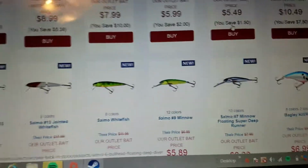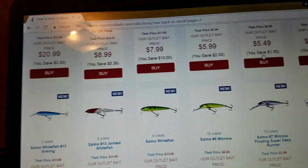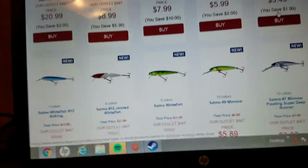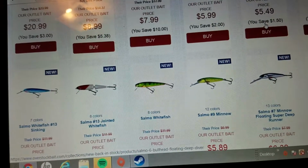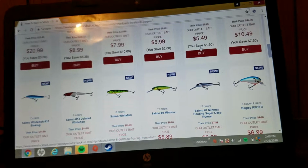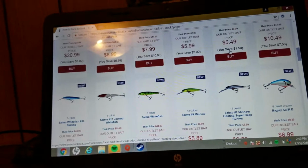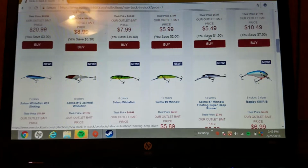In my opinion, I'd buy off these guys a lot, but they really have the one downside. They don't have chatterbaits, they don't have jigs. I don't think they have a lot of poppers. They don't have stuff for ponds a lot. This is more lake fishing. But yeah, they got a little square bill, round bill, or whatever it's called. But most of the stuff is for lakes, except for the Gary Yamamoto. But all around, they're a great store. I would definitely buy off them a lot more.